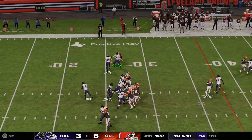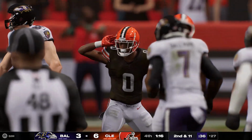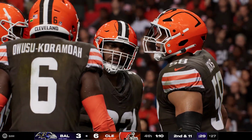Jackson. That's complete to Kohler. And they take him down, losing yardage back at the 27. Partner, they're clearly saving those timeouts, but they still have to work with some urgency to put themselves in the right position.